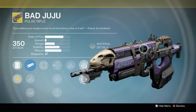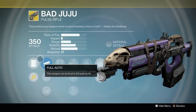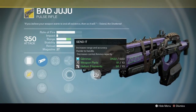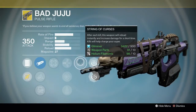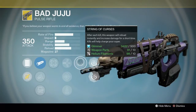It's the Bad Juju. So if you have ever heard of this weapon, pretty much this weapon can be fired in full auto. It has smooth ballistics, soft ballistics, and smart drift control. Hip fire, armor piercing rounds, send it, perfect balance, and then the string of curses, which after each kill this weapon will reload instantly and increase damage for a short time. Kills will help charge your super.